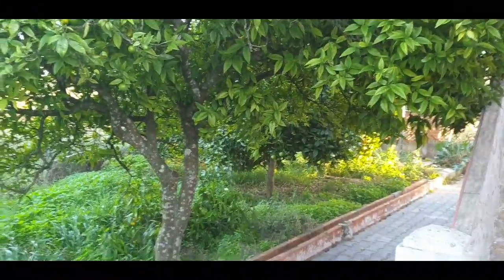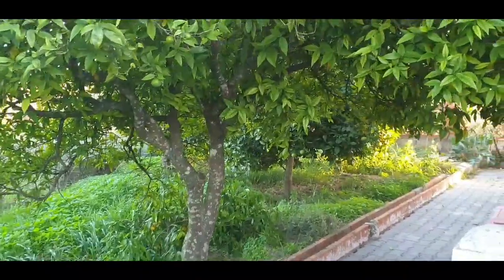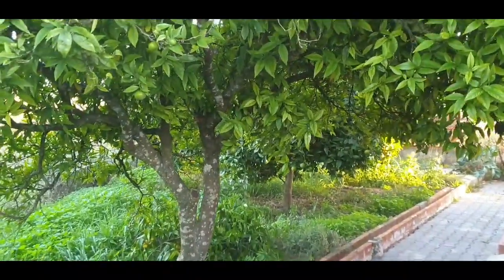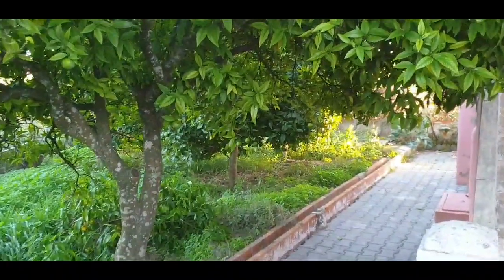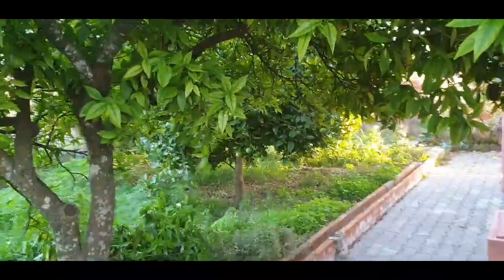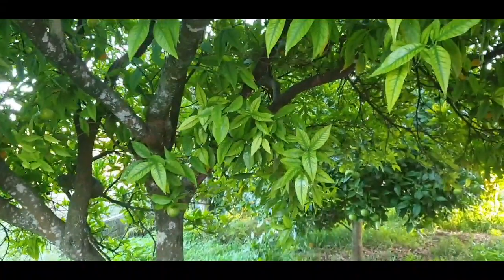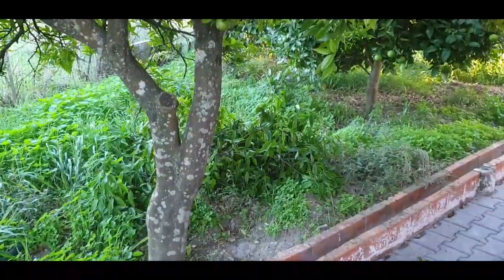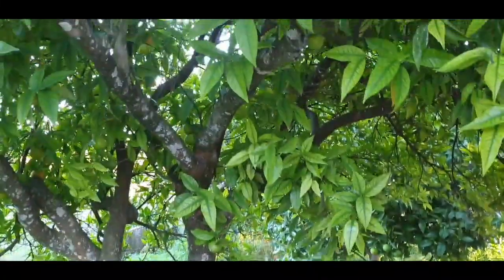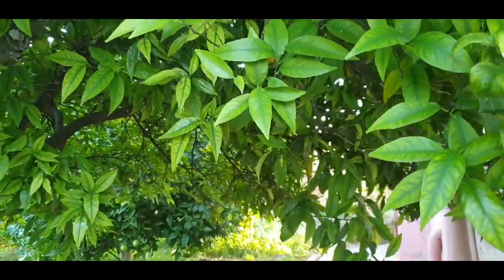These are oranges, and the oranges have not been pruned, so the branches were filling out over the path so you couldn't walk down. So I just took out one of the low branches. There's plenty more to come out, but that one low branch, I've popped it on the floor ready to chop and drop. And for now, this allows a nice walkway.